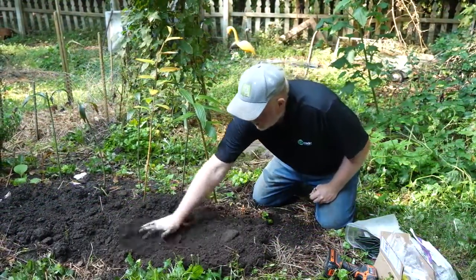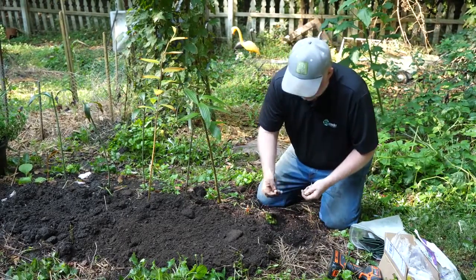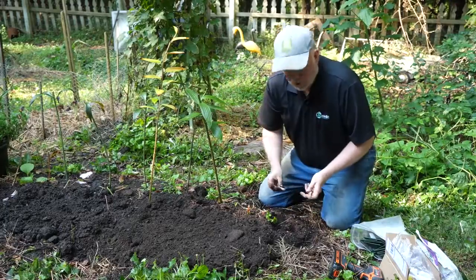All right, I've got a few left over. I usually just put these kind of on the edge all together, and we'll use them for greens next year. I'm going to put some straw on here, and then we're going to go to the next job, which is planting some very special daffodils.